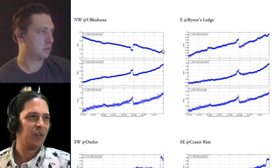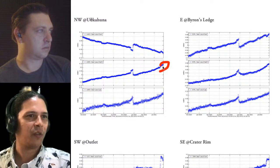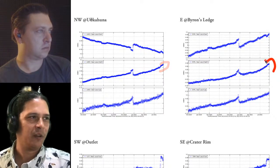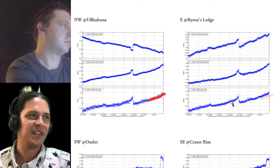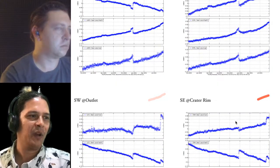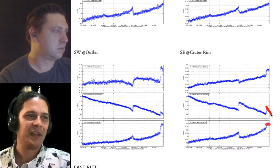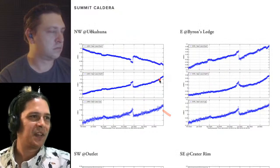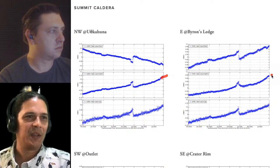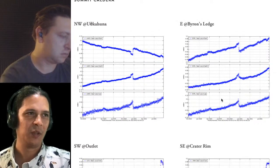As far as Wikuhuna to the northwest, you don't see much nuance in the north or Byron's Ledge either. You don't really see any change in the up. It seems like it's really not changed anything. So really still rising in the north, but no longer rising in the south. Right? And the south is moving south faster, and the north is kind of moving north at the same rate as far as we can tell as before. So really it's about the south part of the caldera that's doing the moving to accommodate what's going on.